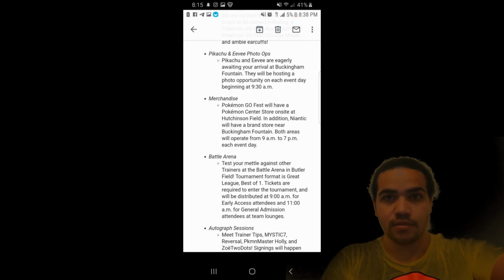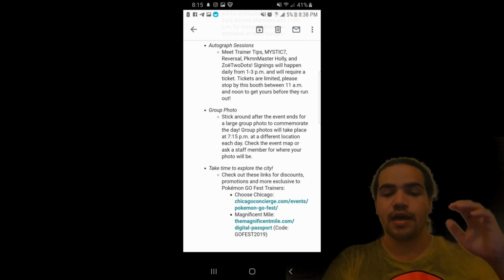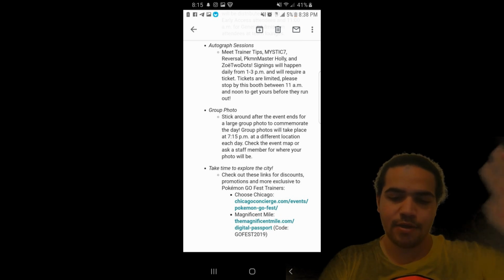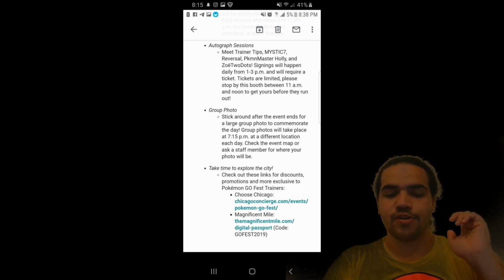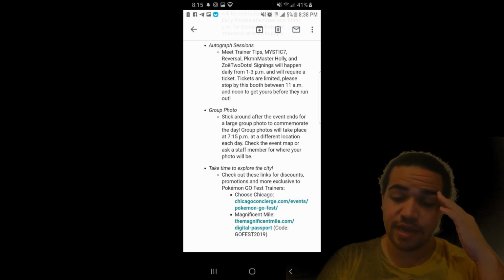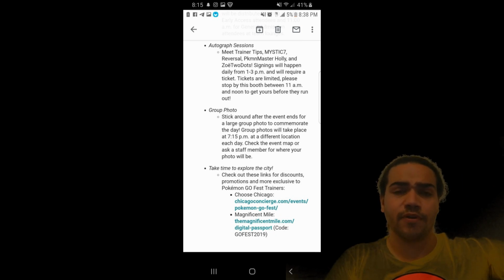There will be a battle arena for PvP. That's amazing, love that. There's also going to be autograph sessions by the bigger YouTubers: Trainer Tips, Mystic7, Reversal, Pokemon Master Holly, and Zoe 2 Dots. I think I used 5 twice. I don't know, you can count all those. That's going to be happening daily between 1 and 3, and you need tickets to get into them. There's also going to be a group photo at 7:15 each day, so be sure to stick around if you want to be in the group photo at the very end. It's a huge group photo.